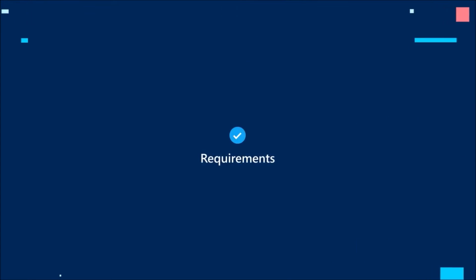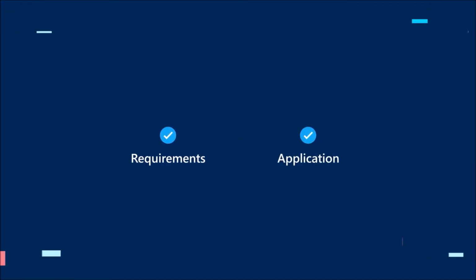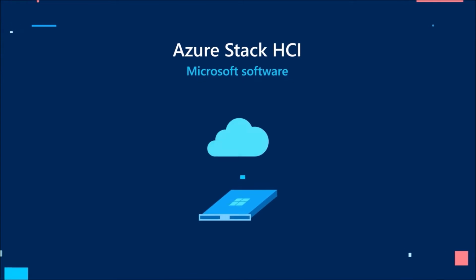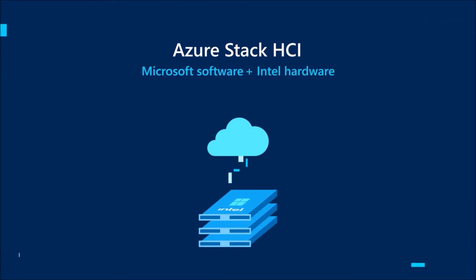The relationship doesn't start with selling hardware. The relationship starts by understanding their requirements, understanding their application, understanding the workload, and really listening to the customer, like Andrew, and then architecting a complete solution that meets that requirement based on two key technologies. One is the Microsoft software. One is the Intel hardware, which is the computing building block of the entire Azure Stack HCI. At the end of the day, the customer really owns the infrastructure.